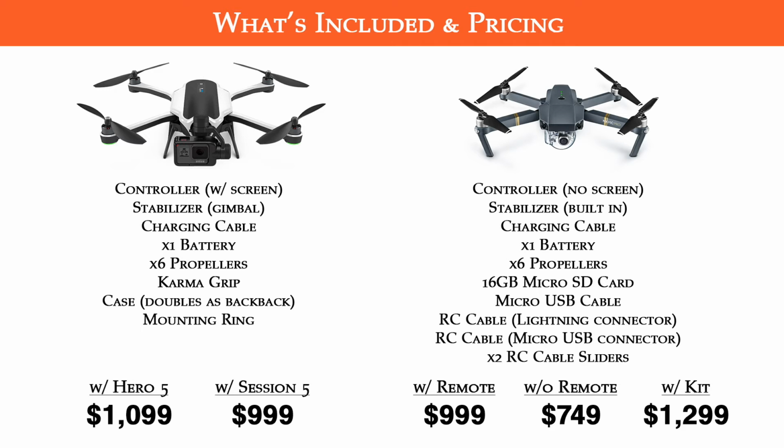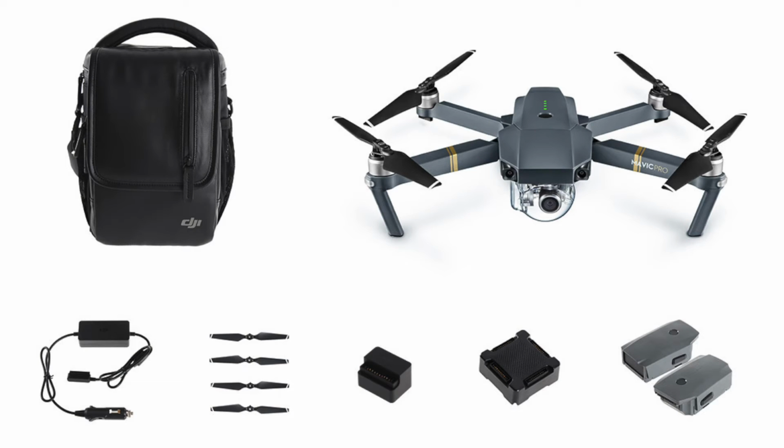If you look at the packages here, you can get it with the remote for $999. I've read that you can get it without the remote for $749, but on DJI's website, I don't see that package available. Maybe once it's released, they'll add that on there, but I don't see it on there currently. So here is the Mavic kit that you can get for $1,299.